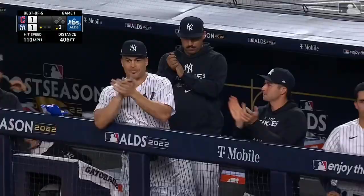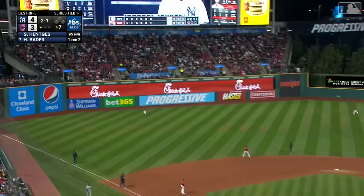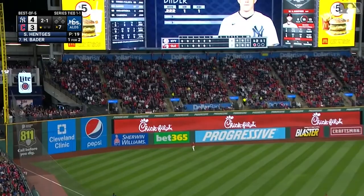Even up at one. Comes back and delivers in the postseason. Got the count in his favor and got a fastball. The 2-1 pitch to Bader is a high drive to deep left field. This ball is on its way. This ball is gone. Second home run of this series for Harrison Bader, and the Yankees reestablish a 2-run lead.